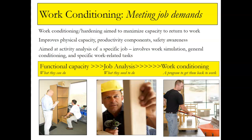You're really breaking down a specific job and involves simulating that job as much as you can in the clinic. You see these pictures, they're simulating different parts of a carpentry job, shoveling and the lifting, general conditioning, work-related tasks.